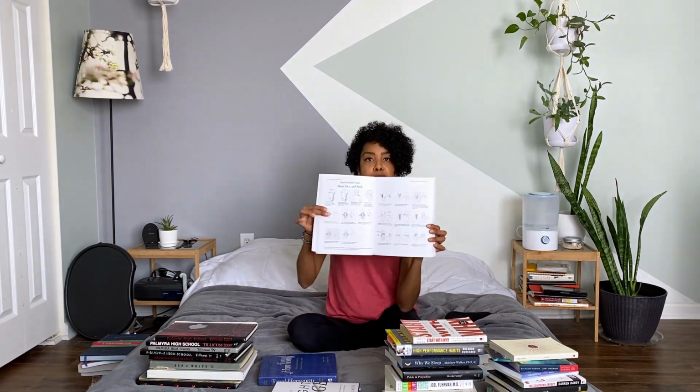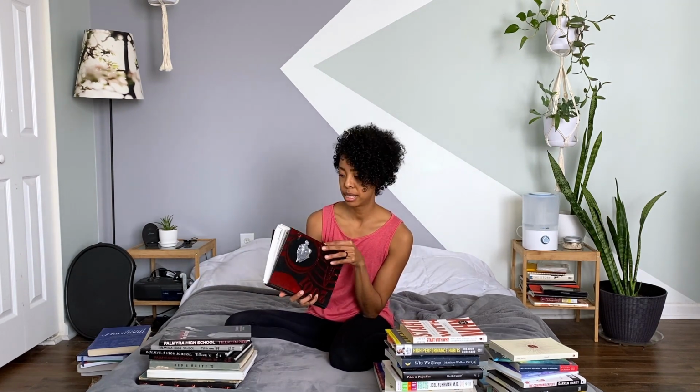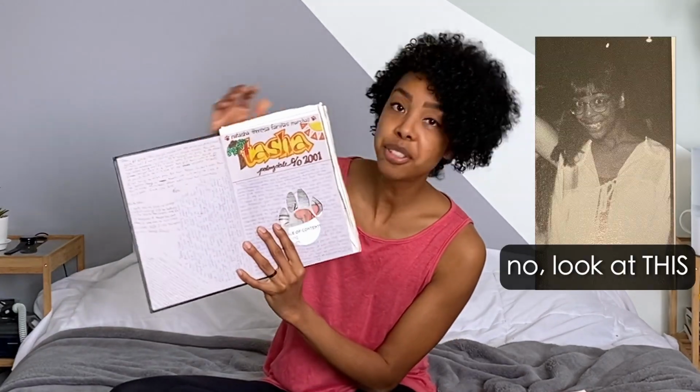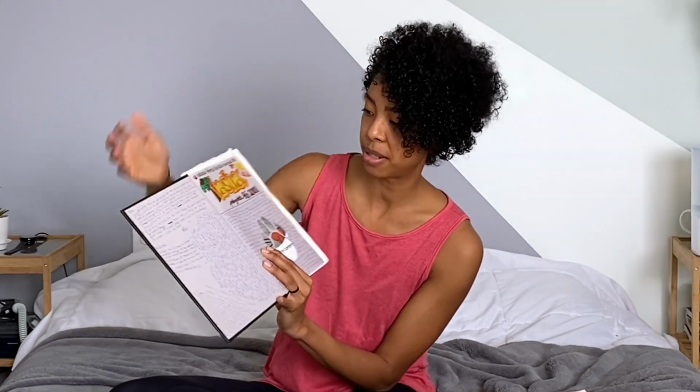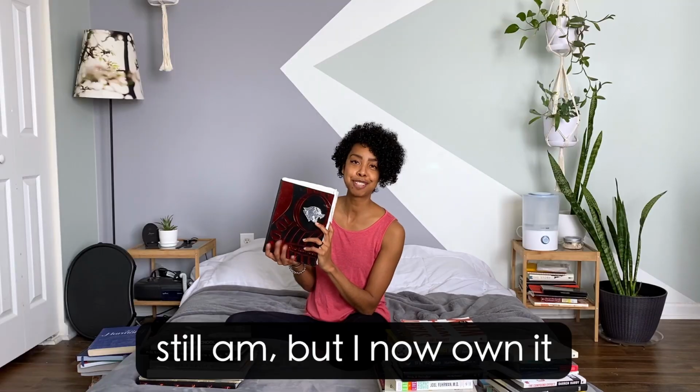Alright, decided to get rid of a few more books, and now it's time to move on to the yearbooks. Yearbooks from high school. Look at me, I was like so artistic. Look at this. I look at this book maybe once a year and just read through all the things. I was not popular. I was very awkward.